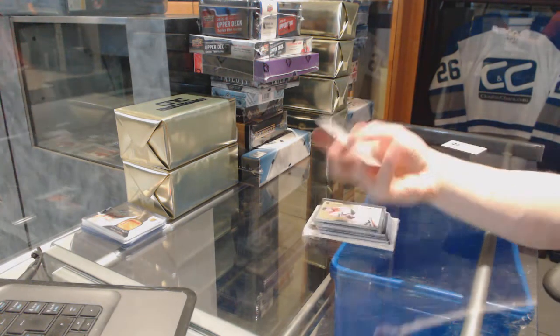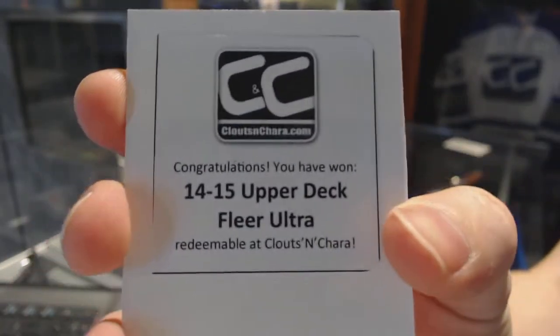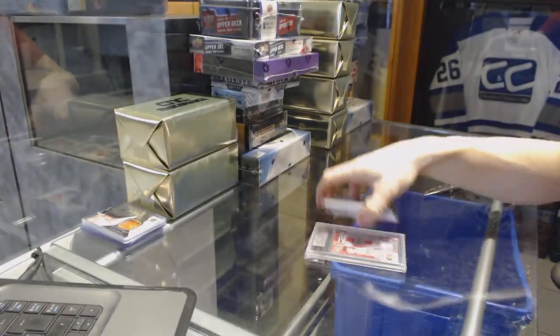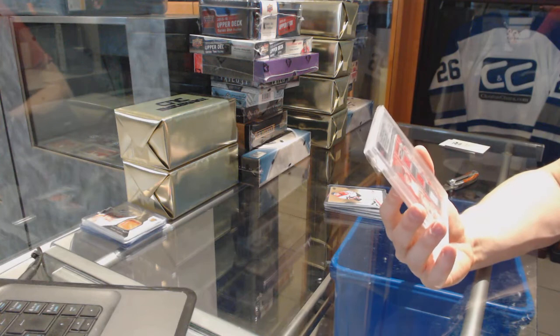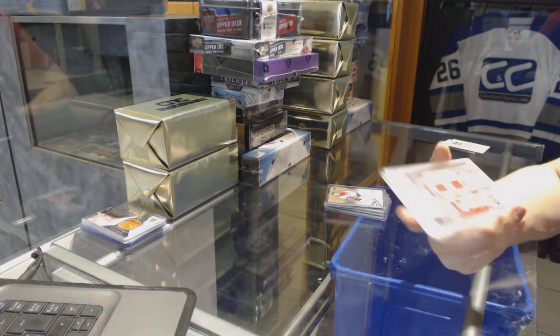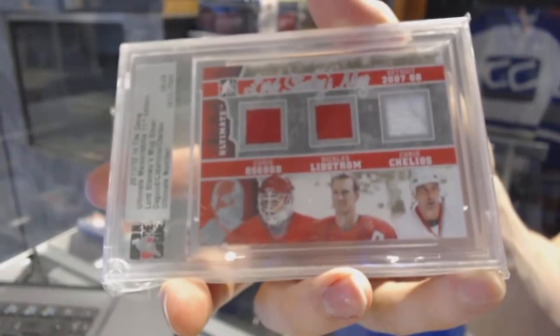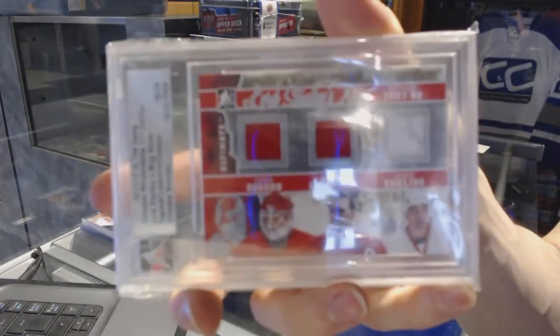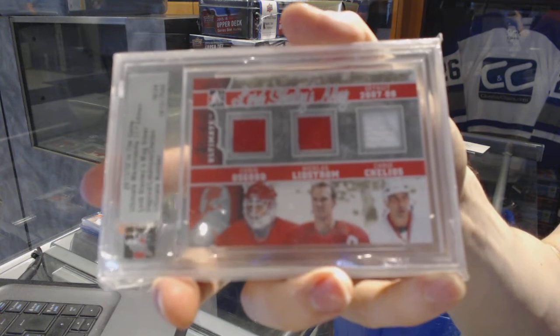The second bonus box is 14-15 Fleer Ultra. We've got an 11-12 In the Game Ultimate 11th Lord Stanley's Mug Triple Jersey Silver, numbered 18/24 for the Detroit Red Wings, Chris Osgood, Nicklas Lidstrom, and Chris Chelios.